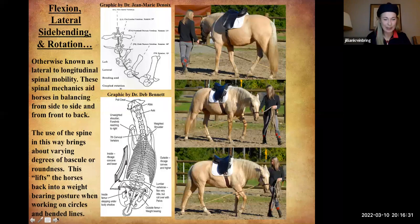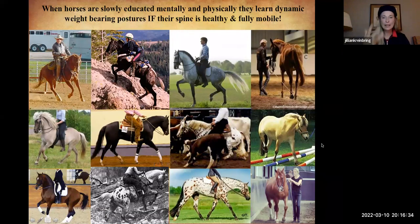All right, so here we go. Essentially, when horses are moving with healthy spinal dynamics, when horses are slowly educated mentally and physically, they learn these dynamic weight-bearing postures if their spine is healthy and fully mobile, which is one of the primary goals of dressage. It's right there in a nutshell, to mobilize the body in a way that all the joints have the most range of motion to keep the horse supple, strong, and mobile into their elder years. That's what's so beautiful about dressage.